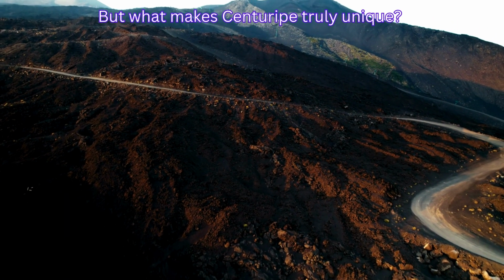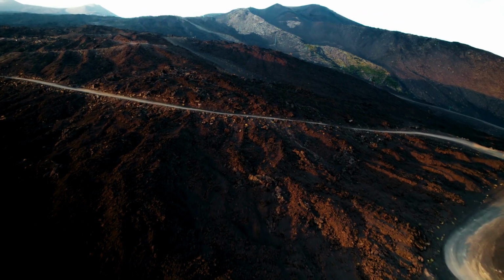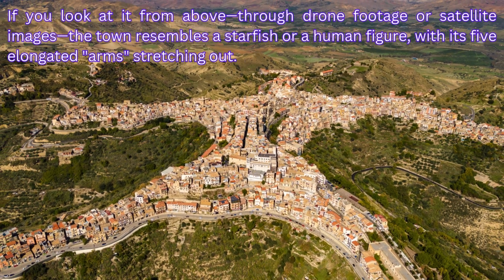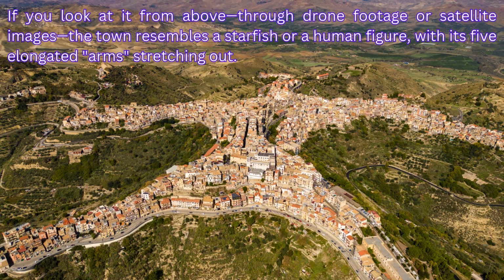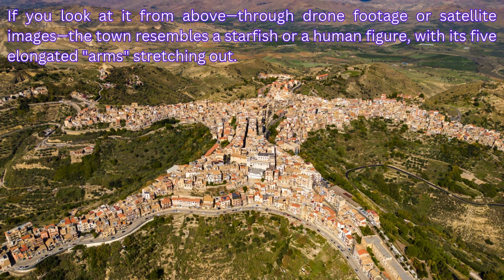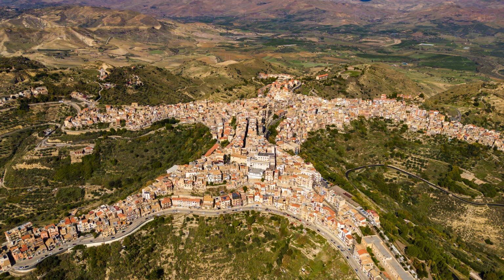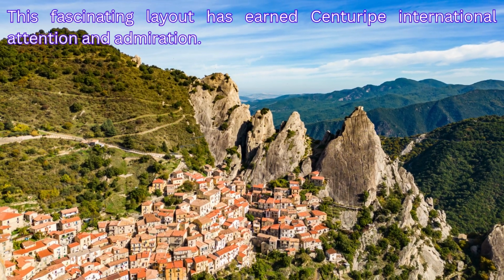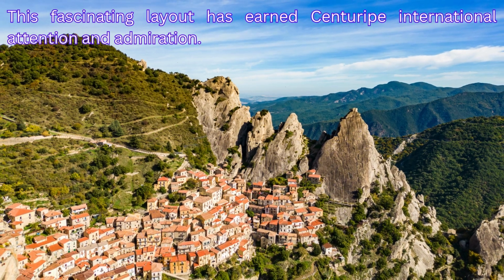But what makes Centuripe truly unique? If you look at it from above, through drone footage or satellite images, the town resembles a starfish or a human figure, with its 5 elongated arms stretching out. This fascinating layout has earned Centuripe international attention and admiration.